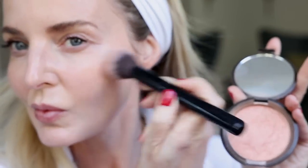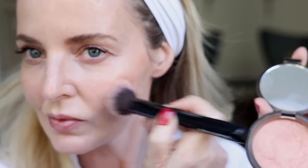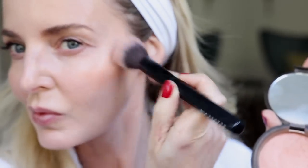So this is an old Becca highlighter. I don't even think it's available anymore. Maybe it is, maybe it isn't, but we'll put another one below that's similar for you guys to check out. But a cheek highlighter, especially as you're getting a little bit older and your skin is a little bit duller and drier, I feel like just that cheek highlight can really add that glowy luminosity that we all want any day of the week, right? We want that glow.